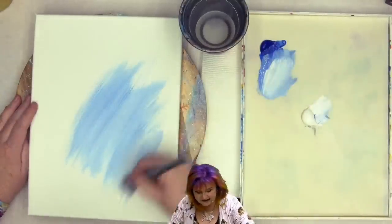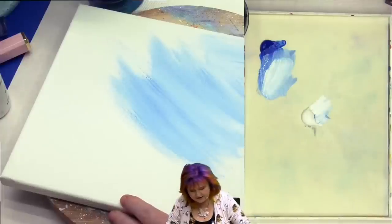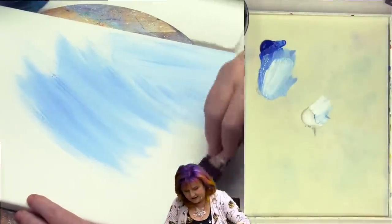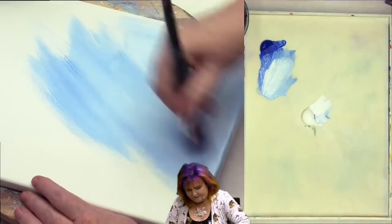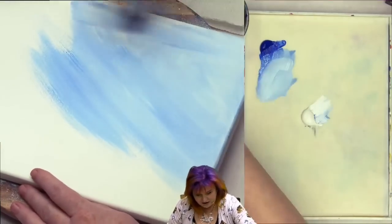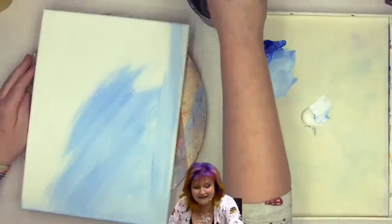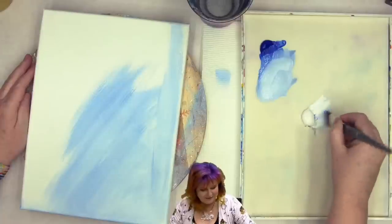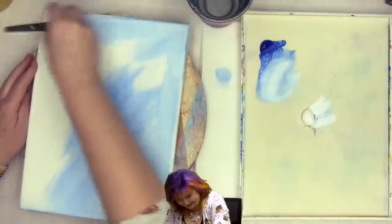It can be streaky. It can be messy. The brush strokes can go different directions. You can paint this color around the edge of the canvas at this stage if that's what you want to do. If you've had a rough week, you can just take it right out on the canvas right now. If you're like, I'm going to aggressively paint this, just get it in there, right?